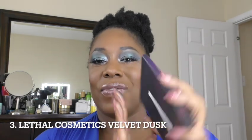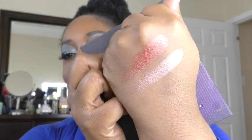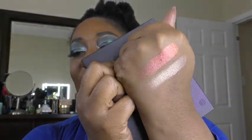At number 3, we have Lethal Cosmetics Velvet Dusk palette. So what I ended up doing was taking out some of these shades and just putting them into a smaller magnetic palette so that I could do my makeup at work that day. I really enjoy Lethal Cosmetics. I like their eyeshadows. I find that the pigment is always great. I did something relatively simple with this palette this week, but everything shows up beautifully, very well. You can definitely see the pigment, and they're just really nice.